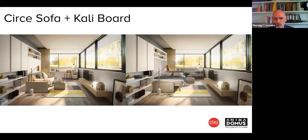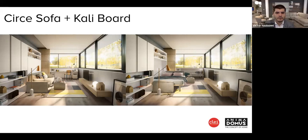Yeah. Therefore, we have developed also a different typology, like this one you can see, where the long side of the bed is parallel to the wall. And yeah, it occupies a lot less room in the actual space. So it's an interesting thing.